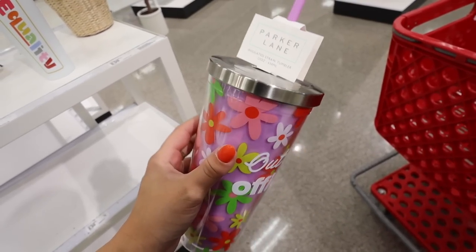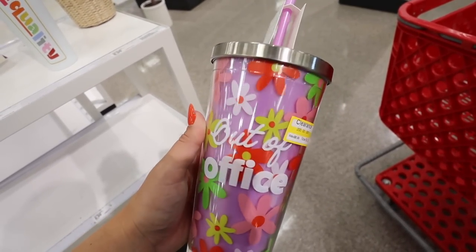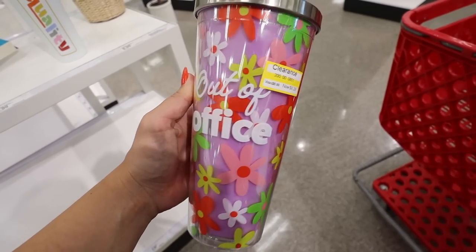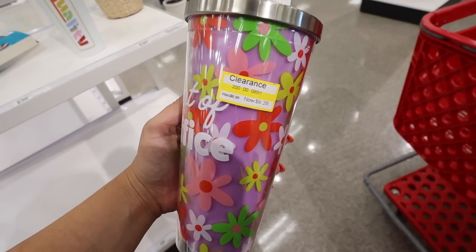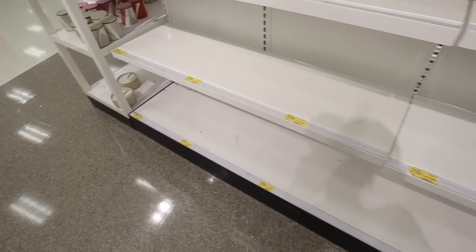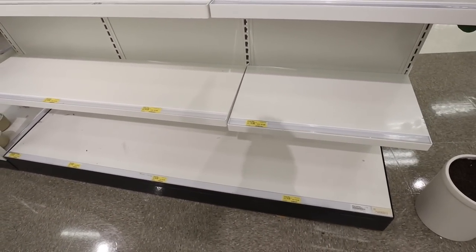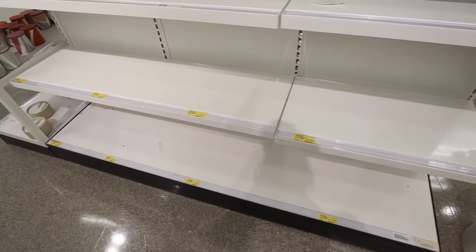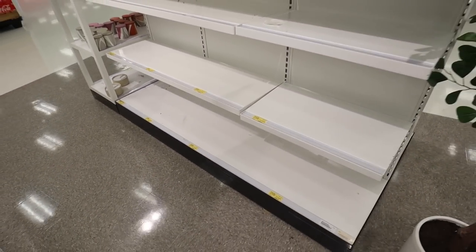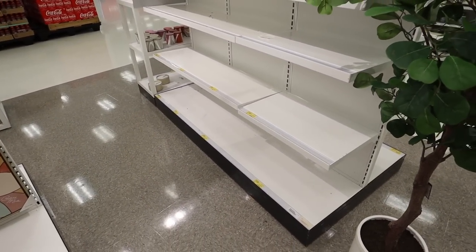This cup is over here in this clearance section as well, and this is super adorable. It says out of office with these really colorful flowers. Perfect for a vacation. This is only $6.29. I just love cups. These are already all empty, but these were throw pillows that were on clearance. They were from Threshold. They were 30% off. So look at all of the clearance that's already sold out.